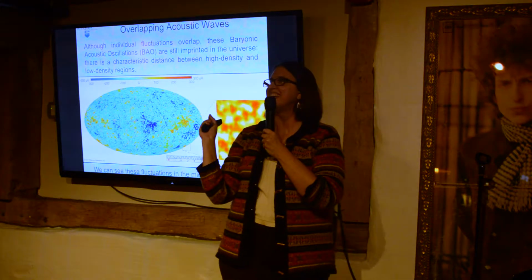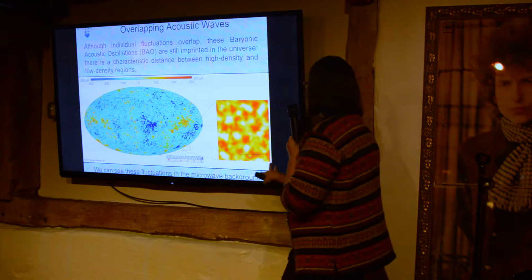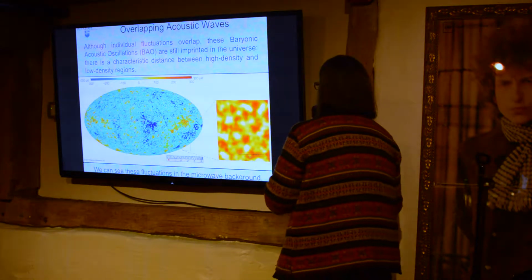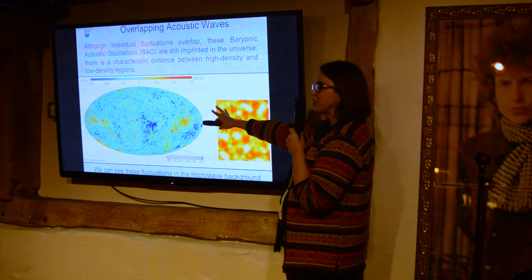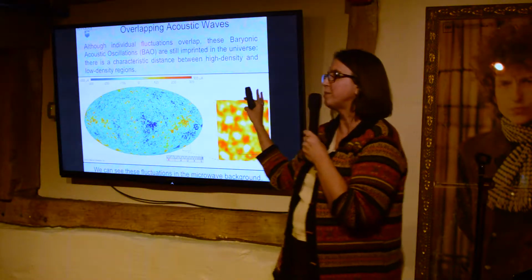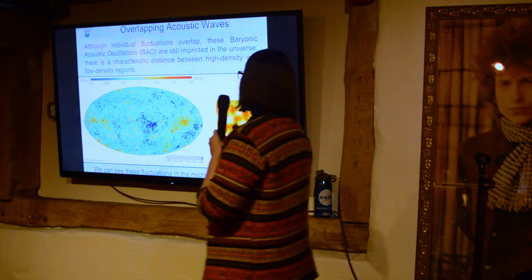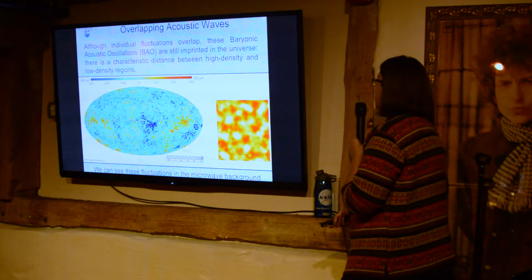These are very tiny temperature fluctuations. They're 1 part in 10 to the 5, and those very tiny temperature fluctuations correspond to very tiny density fluctuations at recombination, so 380,000 years after the Big Bang. We see these density fluctuations in the microwave background, and these density fluctuations are what grow up to be galaxies and clusters of galaxies and superclusters of galaxies, and the large-scale structure of the universe that we see today grew out of these tiny little 1 part in 10 to the 5 density fluctuations in the early universe.